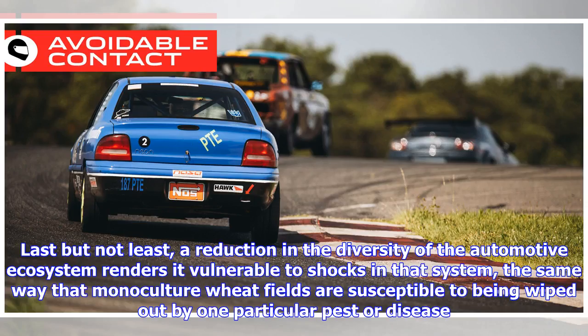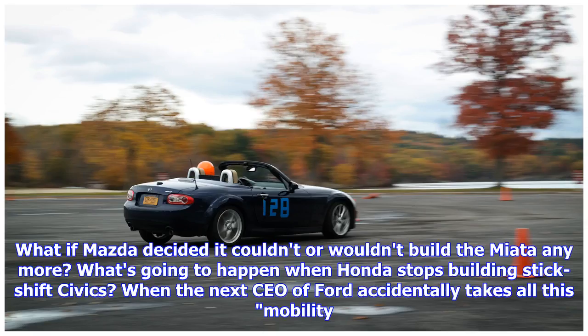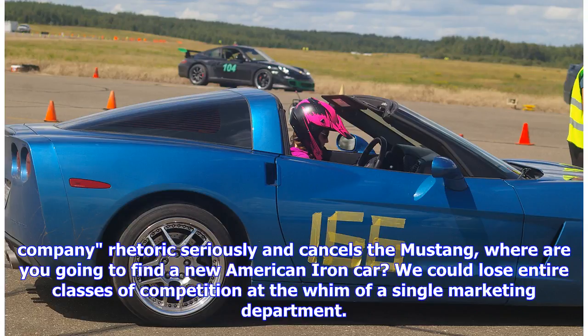Last but not least, a reduction in the diversity of the automotive ecosystem renders it vulnerable to shocks in that system, the same way that monoculture wheat fields are susceptible to being wiped out by one particular pest or disease. What if Mazda decided it couldn't or wouldn't build the Miata anymore? What's going to happen when Honda stops building stick-shift Civics? When the next CEO of Ford accidentally takes all this mobility company rhetoric seriously and cancels the Mustang, where are you going to find the new American iron car? We could lose entire classes of competition at the whim of a single marketing department.